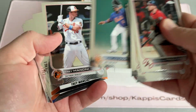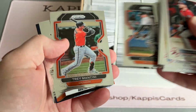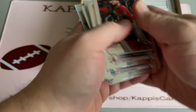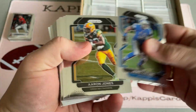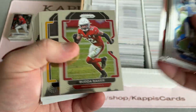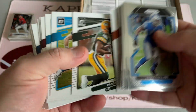And then here is some Chrome baseball, as I say that. DeGrom, McNeil, Marte. Some Mosaic baseball. This must be the guy that goes to, as I bought it locally here. He must go around to all the local stores that I try to frequent and pick up things. You see once in a while where I do pick up stuff, but things in my area get cleaned out so fast. So some nice Prism and an Optic again from last year.